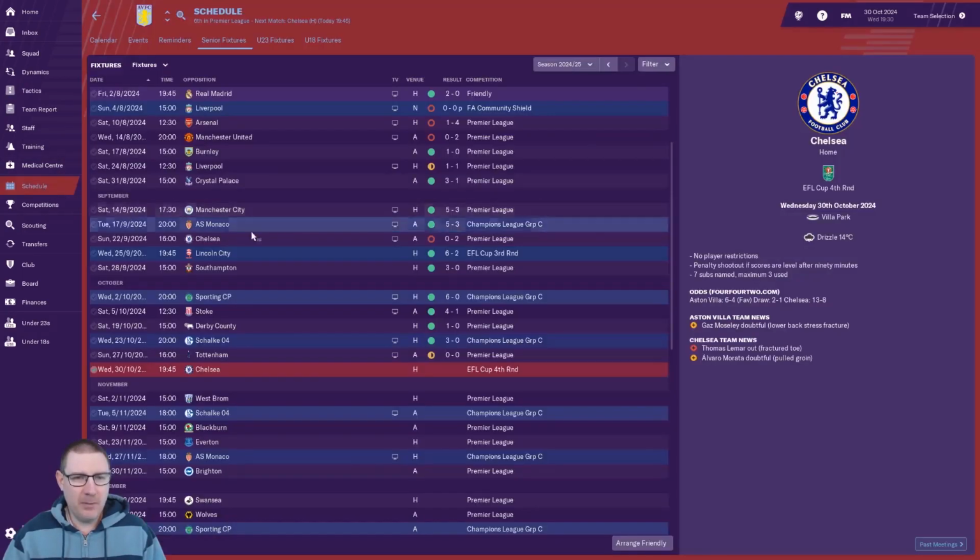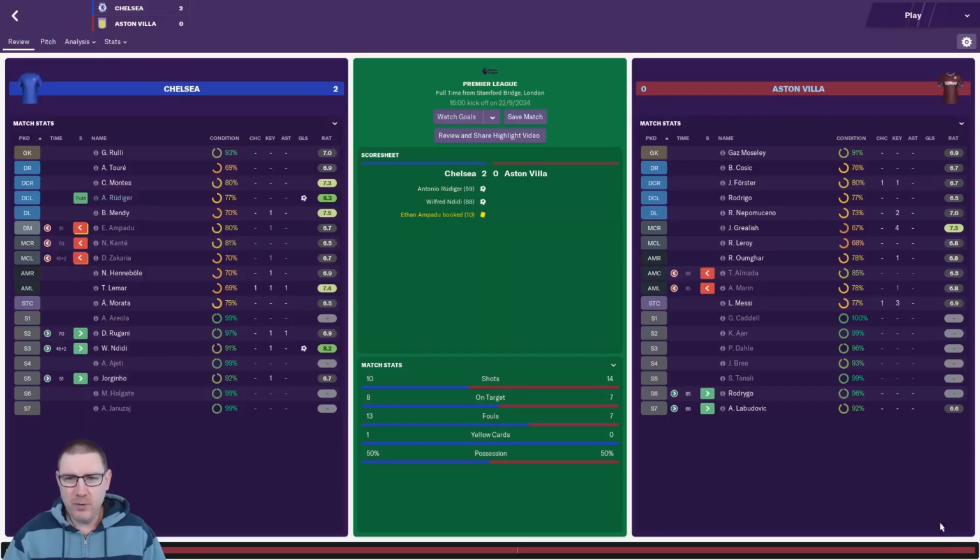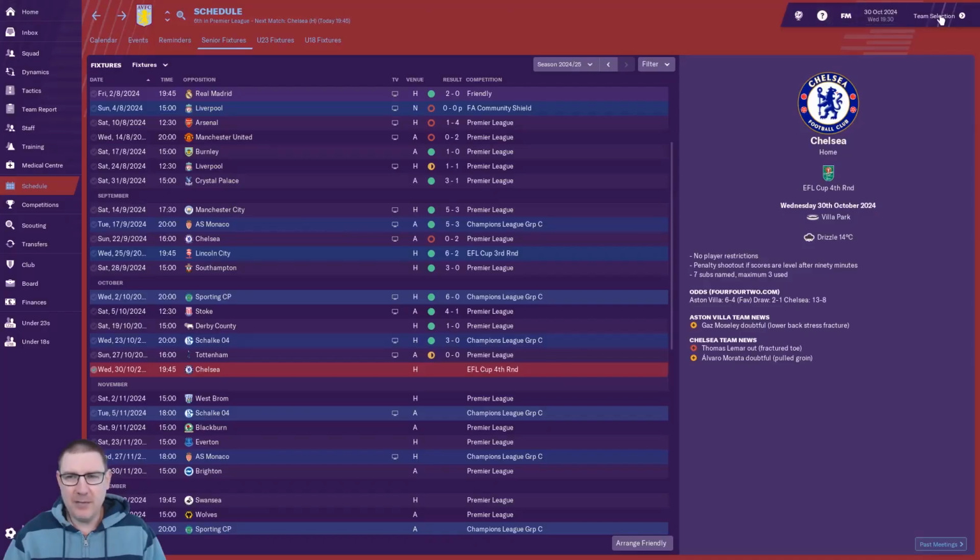Now, when we played them earlier in the year, we lost 2-0 away from home. How did this game go? We were a little bit unlucky in this one, weren't we? Yeah, I do remember being a little bit unlucky against them. So let's go back and have a look at the team we are sending out, the 11 heroes that are going out on the field.